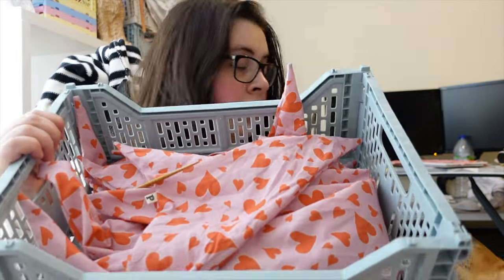Got a bit tired, so I decided to grab my phone, listen to a podcast, and turn the rest of the stuff I needed to turn. So that's everything in here. So that's all the bandanas done.